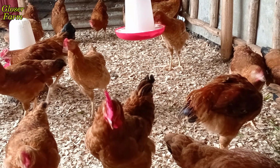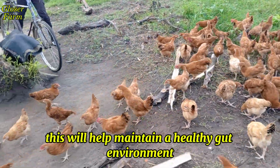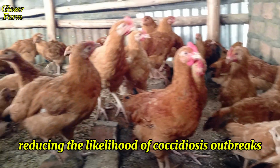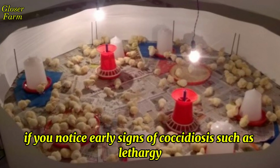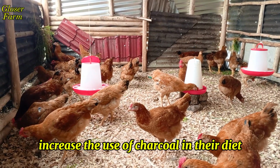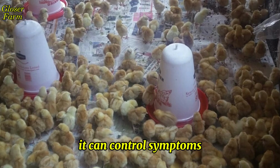When and why to use charcoal? Incorporate charcoal into your flock's diet once or twice a week as a preventive measure. This will help maintain a healthy gut environment, reducing the likelihood of coccidiosis outbreaks. It's especially important during wet or humid seasons when coccidiosis thrives in damp, dirty environments. If you notice early signs of coccidiosis, such as lethargy, droopiness, or loose stools, increase the use of charcoal in their diet. While charcoal isn't a complete replacement for veterinary treatment in severe cases, it can control symptoms and support recovery in mild to moderate infections.